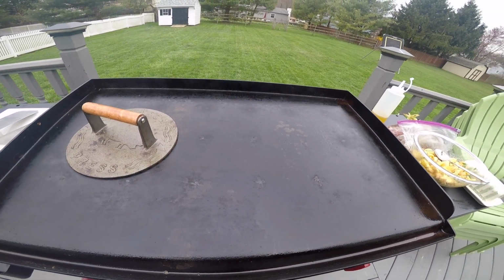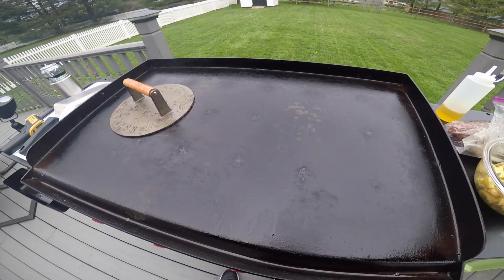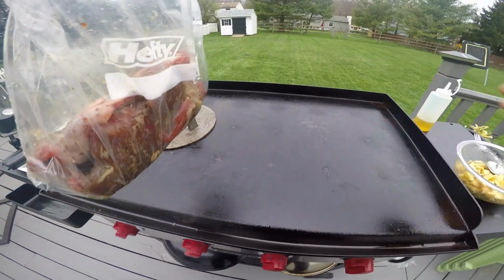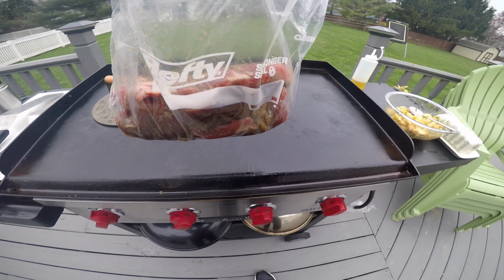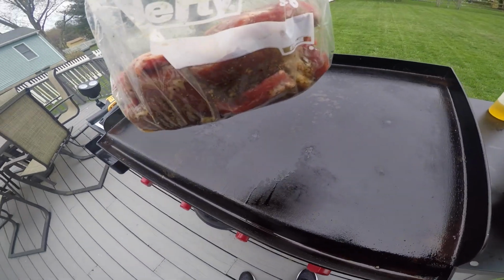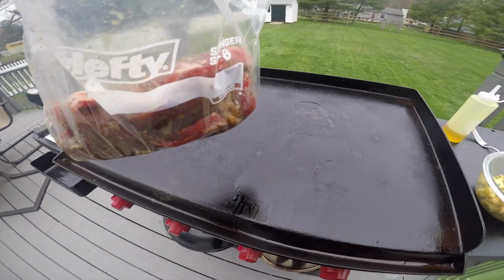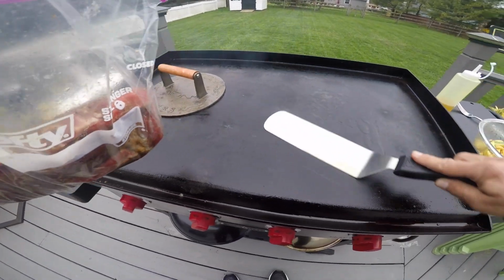Today we're gonna do flank steak on the flat top. It's been in about a 24-hour marinade, basically just garlic, salt, pepper, and a tiny bit of olive oil. I'm gonna get this going on the grill. Get the oil around.